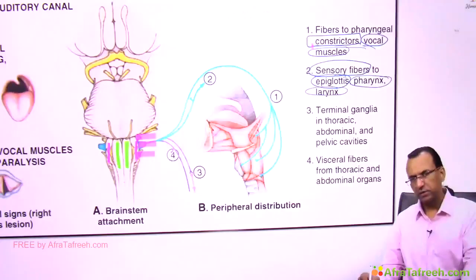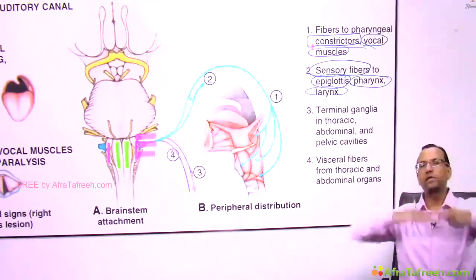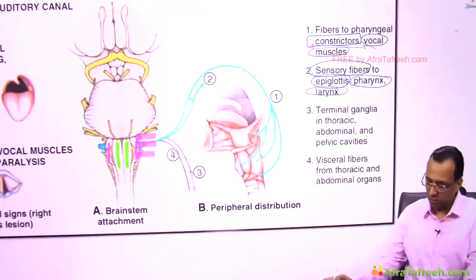larynx. In the larynx, there is a vocal cord. Above the vocal cord, there is one branch of the vagus, and below the vocal cord, there is another branch of the vagus. And what are those branches? Separately, we'll discuss the larynx, then we'll discuss. So what are you doing right now?